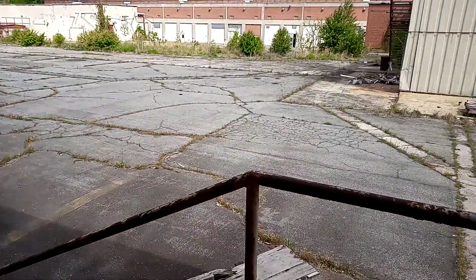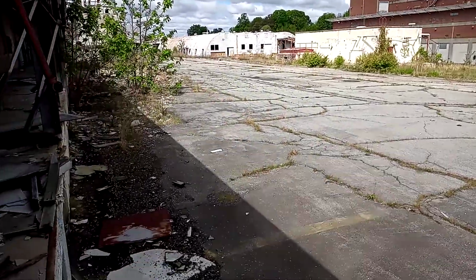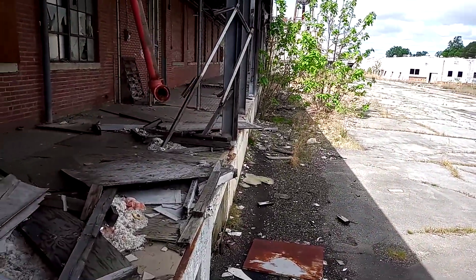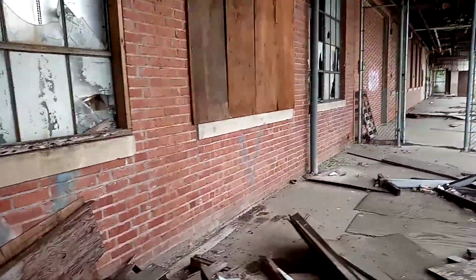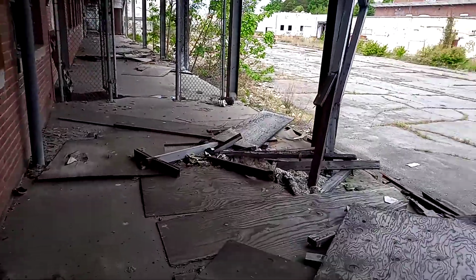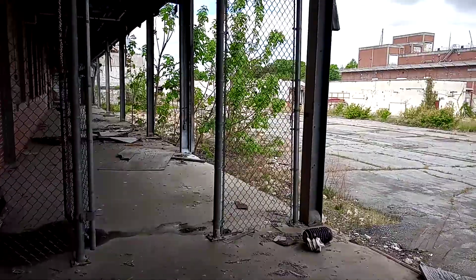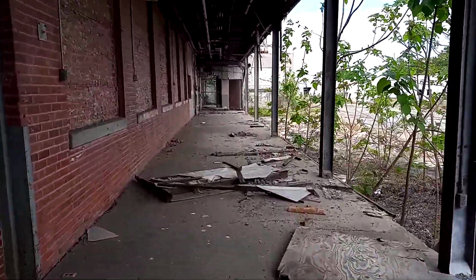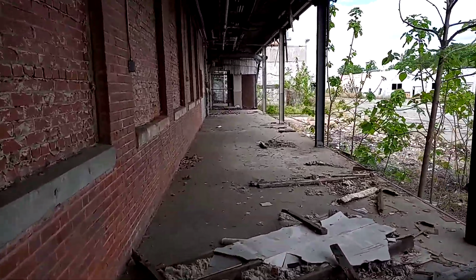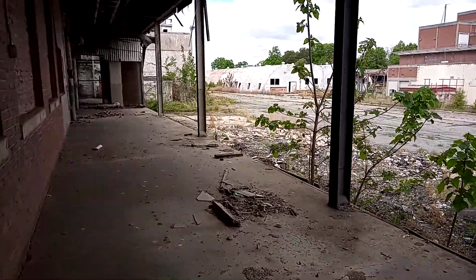Hanging out in one site, especially as conspicuous as I am, can be a little dangerous. You don't want to spend all day somewhere because it increases the possibility of getting caught or getting hurt or both. And the whole time while I say that, what am I doing? I keep exploring. That's what we do.